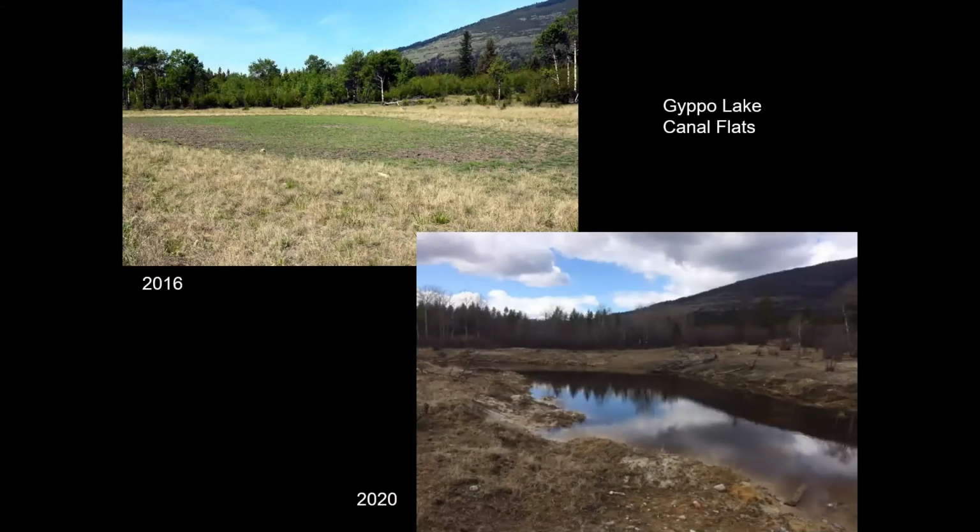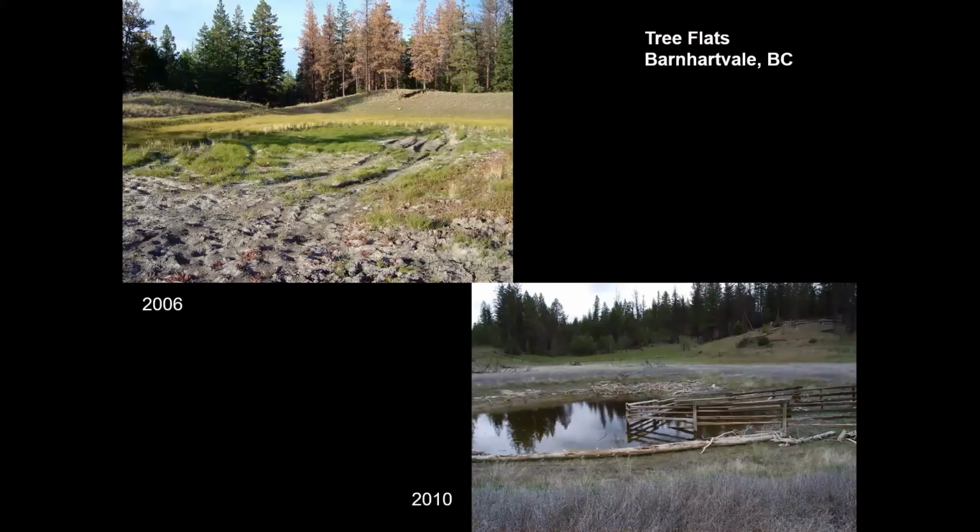This wetland had also been dry for many, many years. We rebuilt it in 2016 and it now contains water all year. Here's another dry basin that used to contain water, and we restored the area and it's now fenced, and the ramp allows access to clean water for the livestock and protects the wildlife from being crushed.